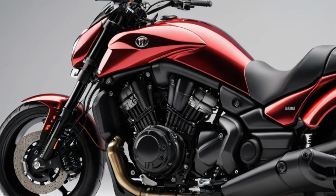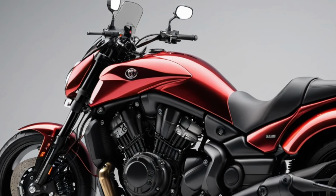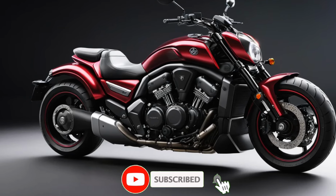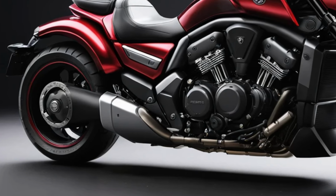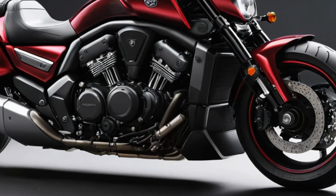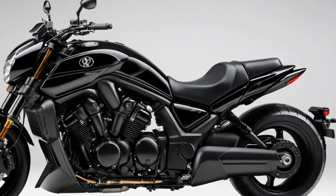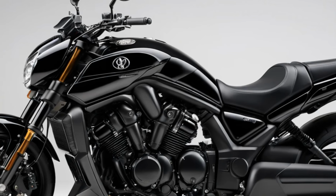At the heart of the VMAX is its thunderous 1,679 cubic centimeters liquid-cooled, DOHC, 65-degree V4 engine. This massive power plant is known for its explosive mid-range torque and screaming top end. It pumps out a staggering 197 horsepower at 9,000 RPM and 123 lb-ft of torque at 6,500 RPM. For 2026, Yamaha has refined the engine mapping and throttle response, offering smoother power delivery while preserving its aggressive personality. The V-Boost system, famous for delivering a surge of extra power past 6,500 RPM, has been re-engineered using Yamaha's ride-by-wire system and now activates more seamlessly.